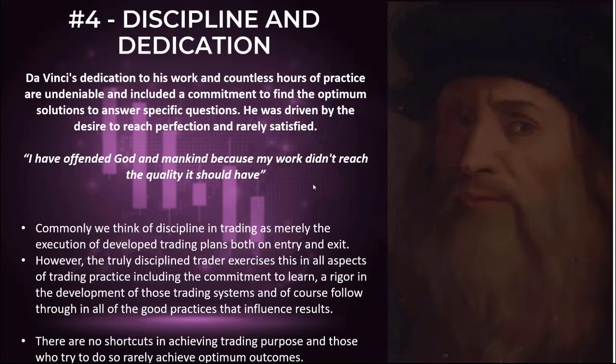The bottom line is there are no shortcuts in achieving trading purpose. And those who try to do so rarely achieve optimal outcomes. By the way, there's a handout on this in the handout section if you want to download it.